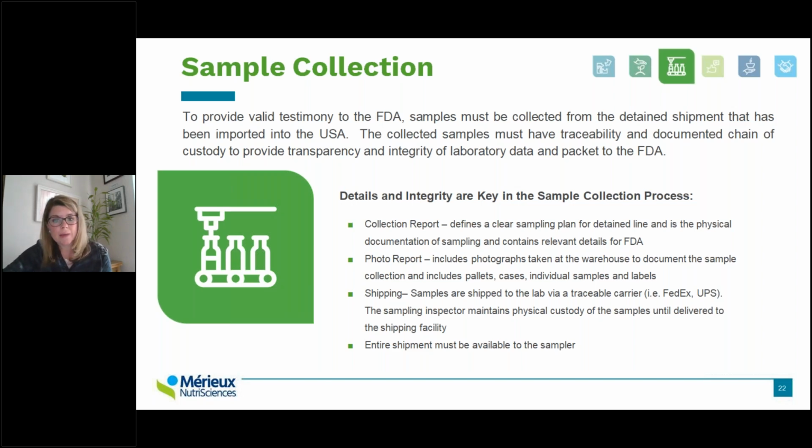Samples are shipped to the lab using a traceable carrier, so typically FedEx or UPS, and the inspector maintains custody of the samples until it's delivered to a shipping facility. And as I said before, the entire shipment has to be available to the sampler. So here you don't want to be moving product to different warehouses, because the sampler would have to be able to go to every one of the warehouses to show that they did have access to the entire shipment.